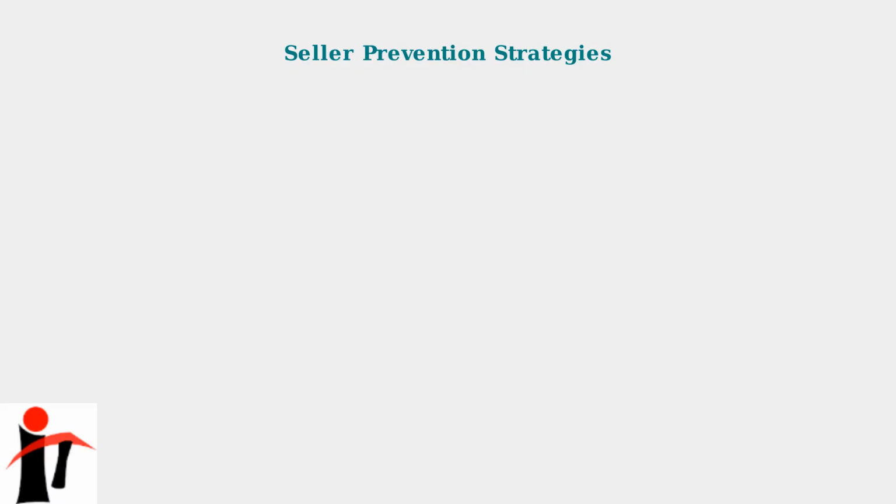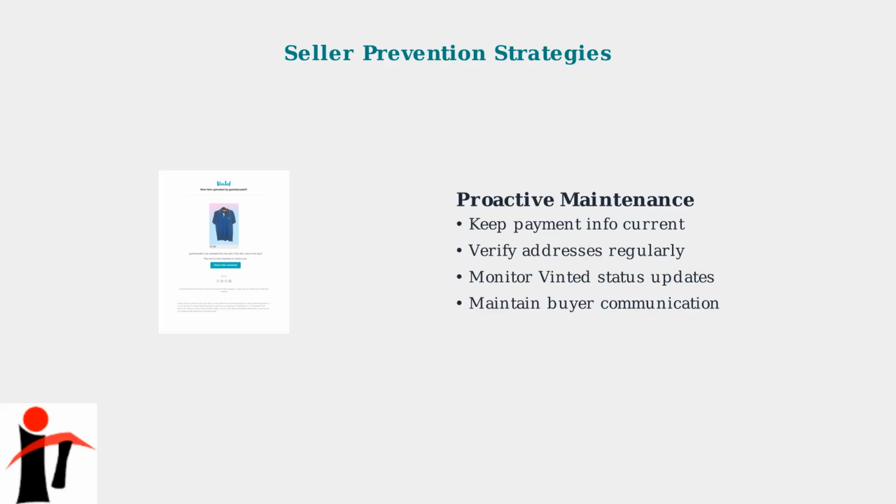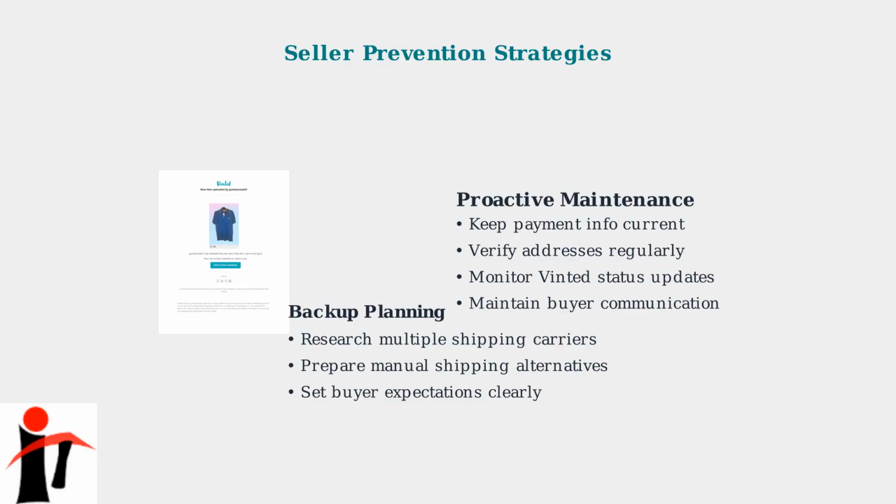As a seller, you can implement prevention strategies to minimize shipping label failures before they occur. Maintain updated payment information and regularly verify shipping addresses. Monitor Vinted's status page for known issues that might affect your sales. Keep alternative shipping methods available as backup options, and establish clear communication channels with your buyers in case delays occur.